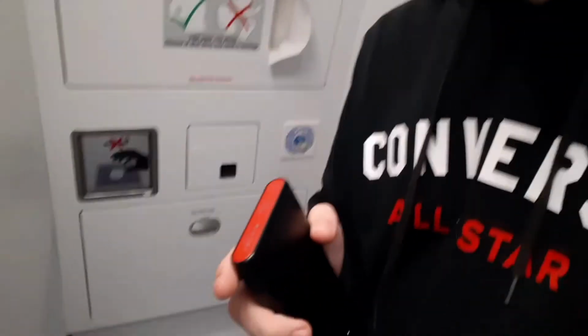Right, so we are now inside the toilets of the plane. They are actually really small. There is literally no space to stand. So I decided to do a brief in-flight chat with you guys.